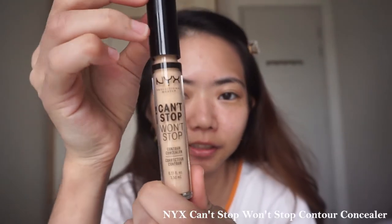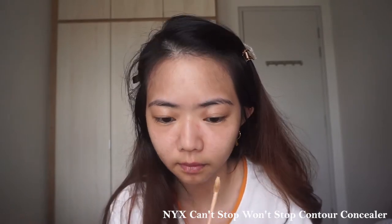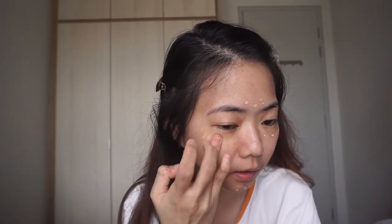It reminds me of Yunya Kui because it smells kind of sweet, but in a really subtle way. Now that's done, I'm gonna put on concealer. This is the NYX Can't Stop Won't Stop concealer. Some under my eye and dab it in. I don't use any brushes, I just use my hand because it's easier and because I haven't washed my brushes in forever, so they're nasty.